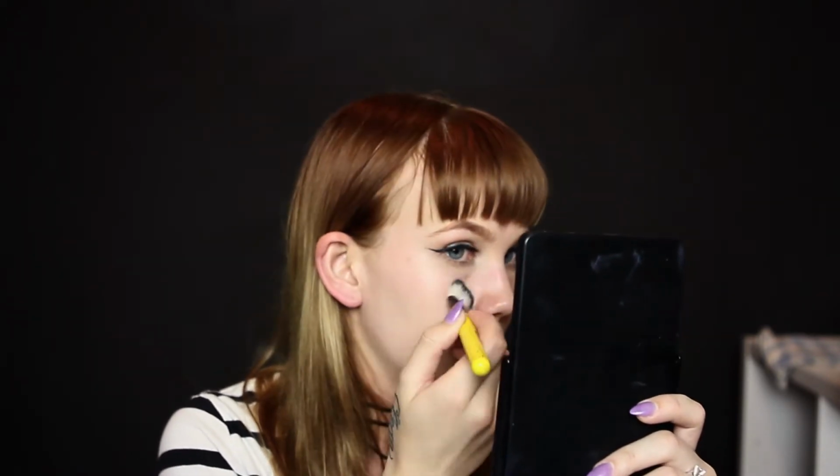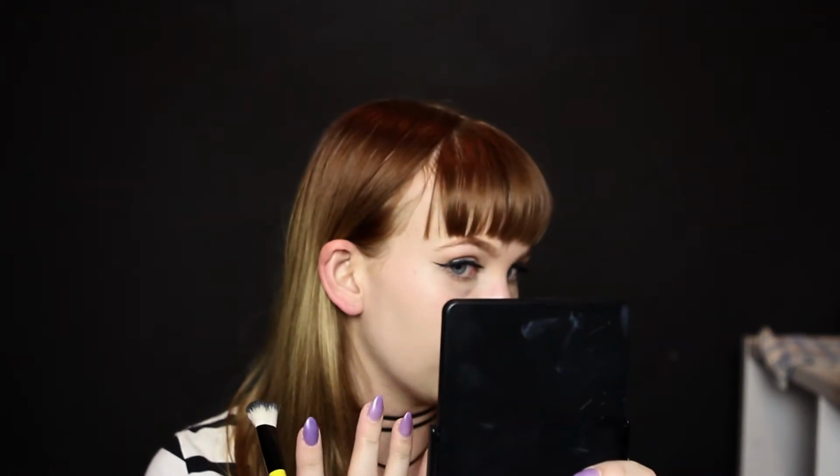Well, I'm pretty much almost done using up the 3 drops that I had on my face already, and I haven't even covered half of my face. It's not even like a medium coverage. I would consider this like a light or sheer coverage, so you definitely need a lot more than 3 drops.